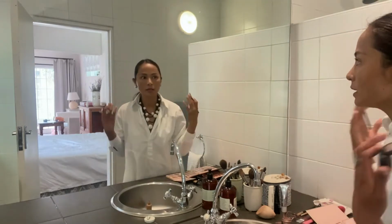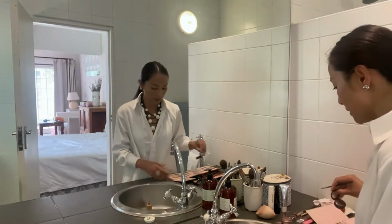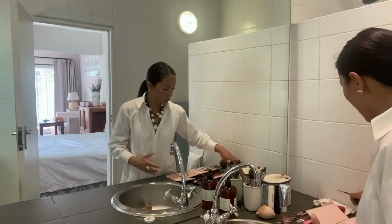Okay, so nothing major. I don't arch my eyebrows. I just follow the line, the natural contour of my eyebrows. I just darken it a bit so that when it comes on camera, it's a little bit more defined.